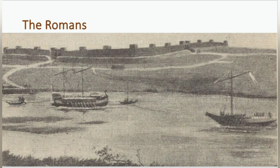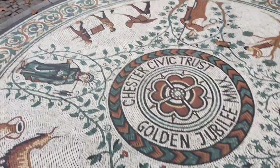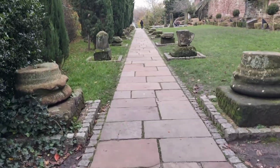Now, you may notice I'm talking a lot about the Romans in this episode, and that's because the Romans founded Chester, and there's plenty of Roman artefacts you can see around the city. Take this for example. This is a Roman garden containing the old Roman bathhouses that I encountered while I was journeying here, and I thought I'd take this video to show you.